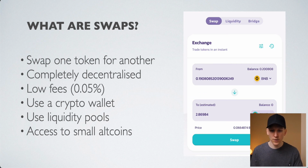What are swaps then? You can see right here, this is a swap. You can swap one token for another in a completely decentralized way. The fees are way, way lower, so that's definitely an advantage of a DEX. You have to use a crypto wallet though. This is not a company that is providing you a service. It's simply a computer protocol and you need a crypto wallet and coins in a wallet to actually go ahead and swap. And the way that you swap is through a liquidity pool. So people put all of their coins in and then you can swap in and out of that pool.